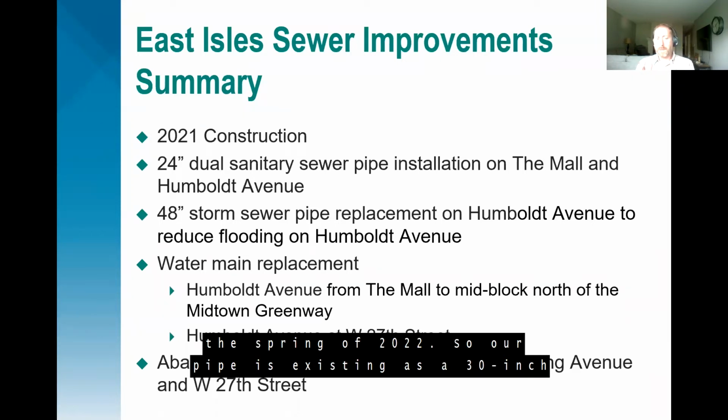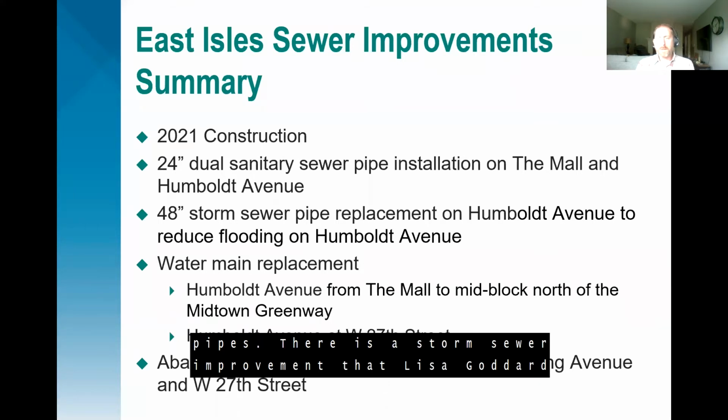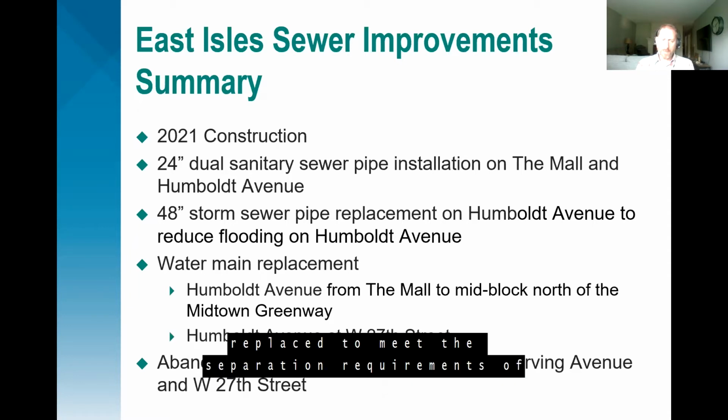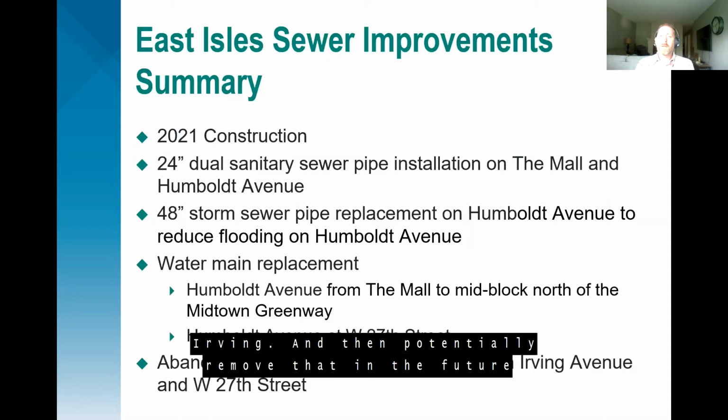So our pipe is existing as a 30-inch concrete pipe, and we're going to replace it with 24-inch PVC pipes. There is a storm sewer improvement that Lisa Goddard will talk about in a little bit. Along with that storm sewer improvement, there's water main that needs to be replaced to meet the separation requirements of the water system and sewer systems. And then we plan to abandon the force main pipe that currently is on Irving, and then potentially remove that in the future if there's a city project or they're tearing up the pavement.